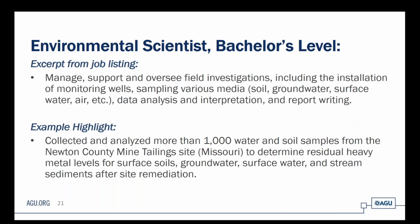So what did they do? What's their highlight that demonstrates that they're able to meet the requirements for this job? Well, they collected and analyzed more than 1,000 water and soil samples from the Newton County mine tailing site in Missouri to determine residual heavy metal levels for surface soils, groundwater, surface water, and stream sediments after the site remediation.